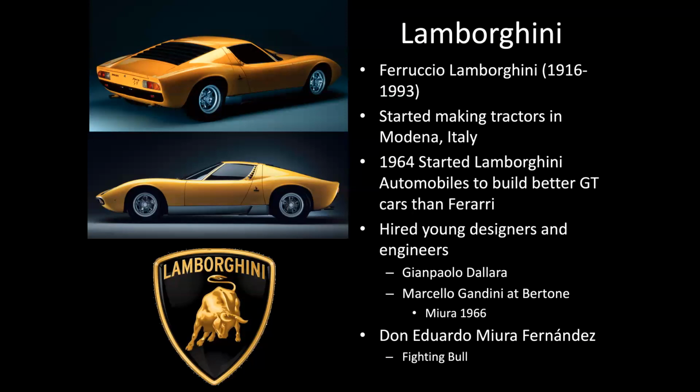Shapes like this, which became really popular in cars designed in the United States, like the Mustang, came to be known as the Coke bottle shape because they kind of resembled a Coke bottle in that they were skinnier in the front and then fatter in the back.